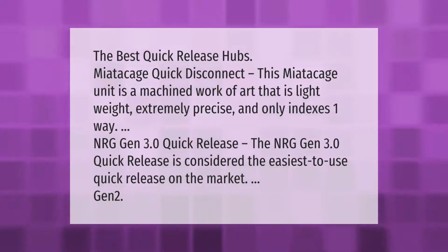The best quick release hubs. Miata Cage Quick Disconnect. This Miata Cage unit is a machined work of art that is lightweight, extremely precise, and only indexes one way. NRG Gen 3.0 Quick Release. The NRG Gen 3.0 Quick Release is considered the easiest to use quick release on the market. Gen 2.